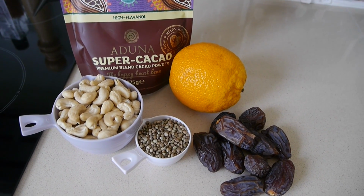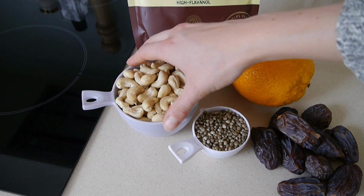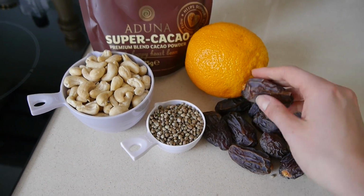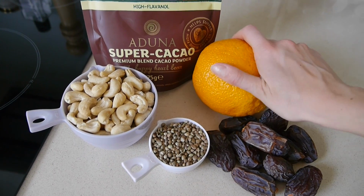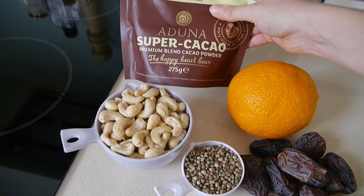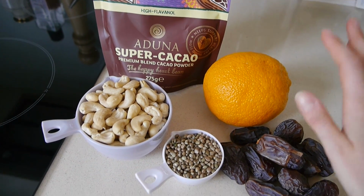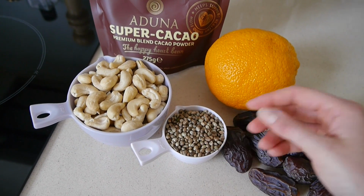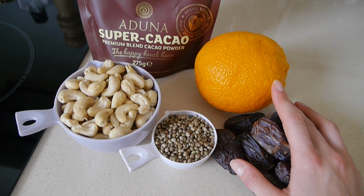So for the chocolate and orange energy balls, you just need 1 cup of unsalted cashews, 10 dates, and I'm going to remove the stones from them, the zest of 1 orange, and then 3 tablespoons of the juice. 2 tablespoons of raw cacao powder, and then the optional ingredient is a 1/4 cup of hemp seeds. I just like these because they add protein and I love the crunch that they give as well. And again, this is so simple.